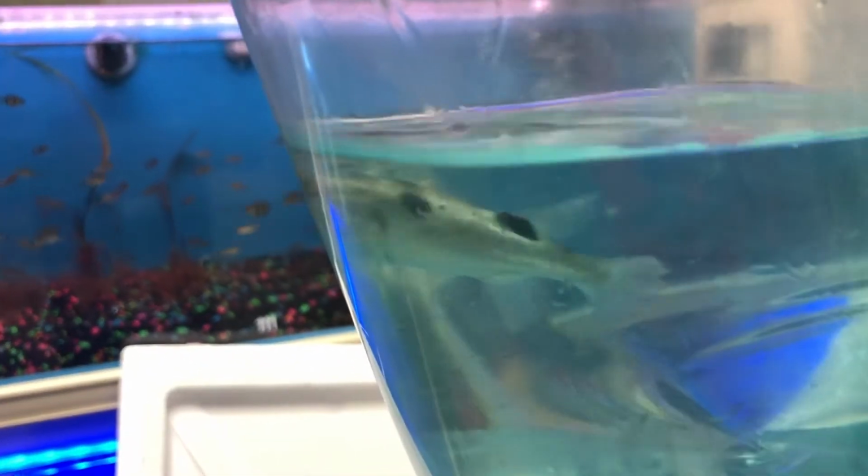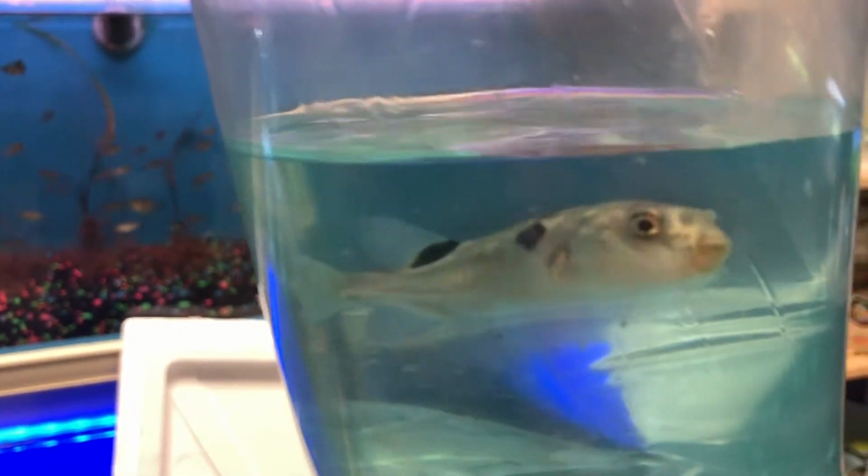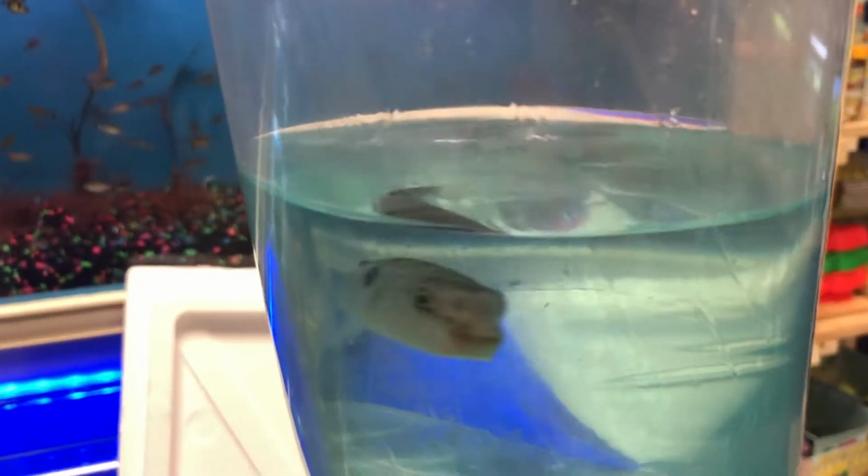Really nice fish. Great fish in a tank by themselves because they will eat just about everything. Put them on a sand bottom. They'll actually burrow down in the sand. Kind of work as an ambush predator. It's very, very cool. Awesome fish.